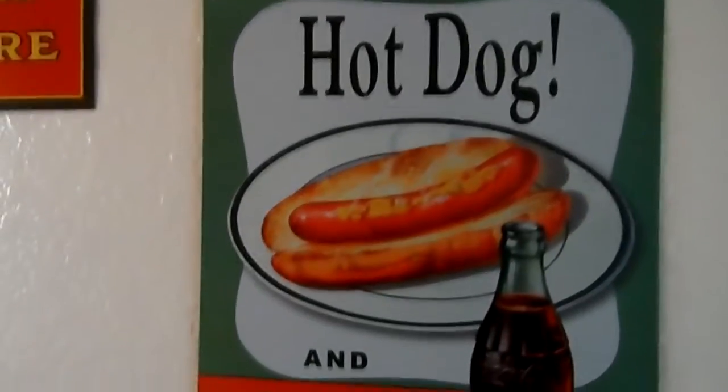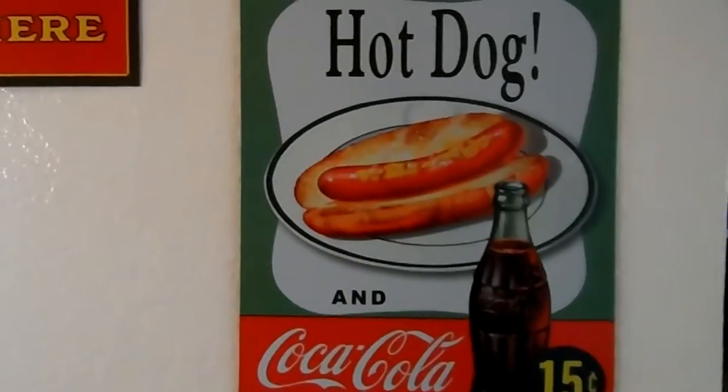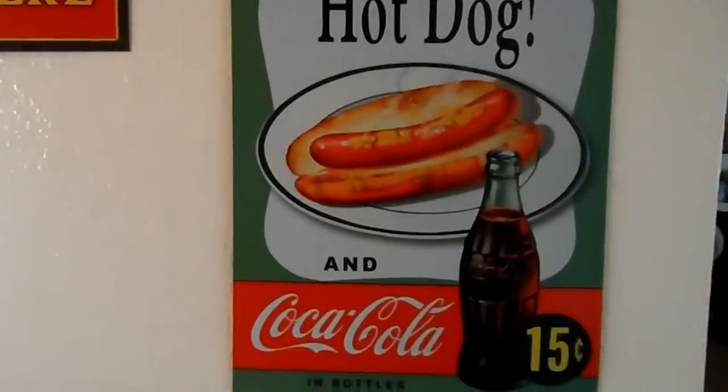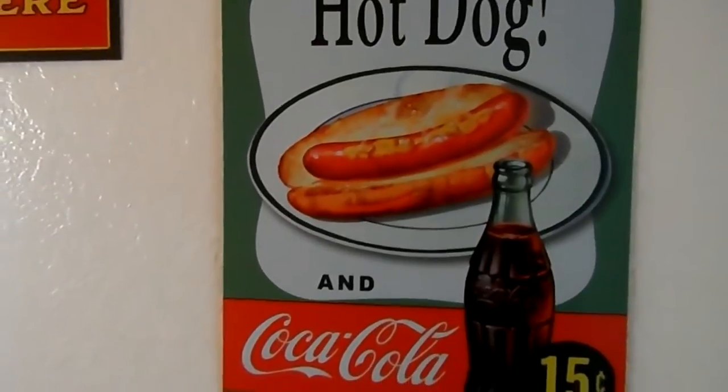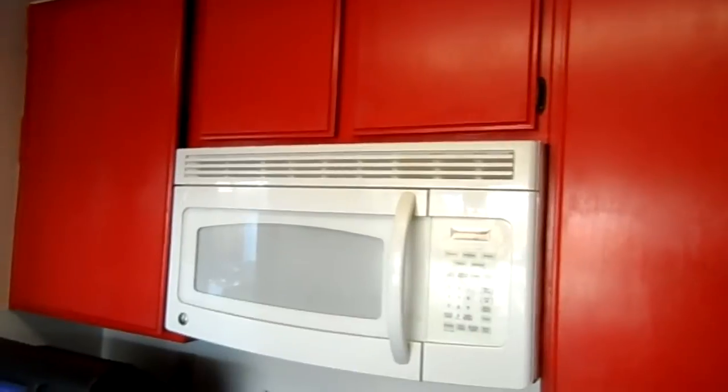Here we are in the kitchen. Right here you have a reproduction Coca-Cola tin, as well as this one. We just like the way it looks, a nice decorative feel. And if you look at our cabinets here, we repainted them a Coke red, cherry red, whatever you want to call it.